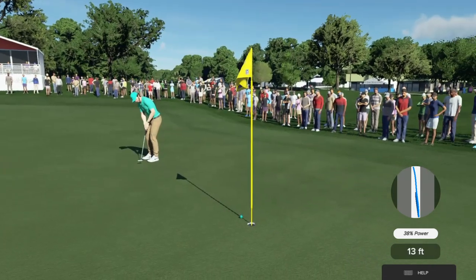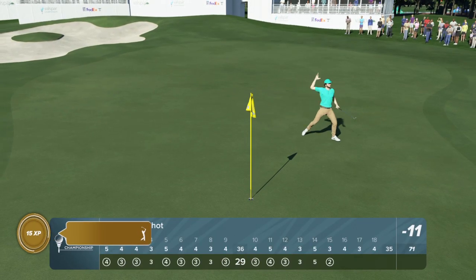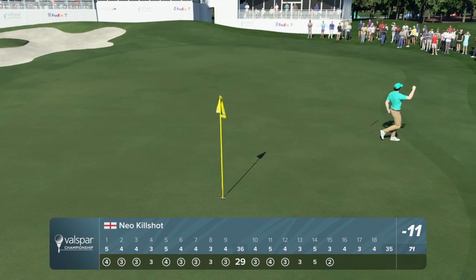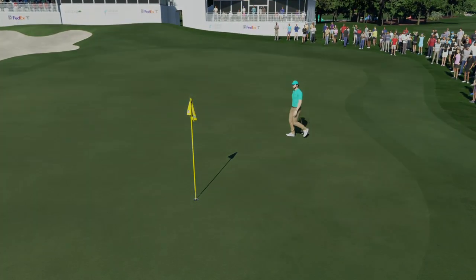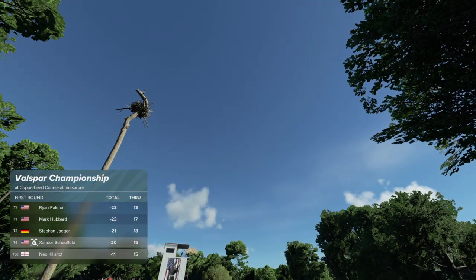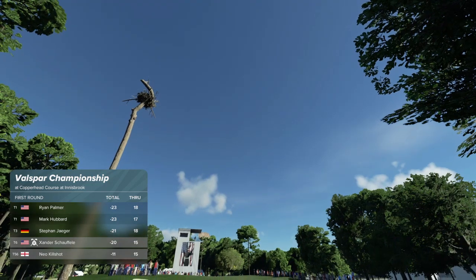Get excited. This could go in. That's a lovely putt to make for birdie. Take some pride in that one. Now at 11 under for the day. Always like to see your name moving up the leaderboard. Never a bad thing.